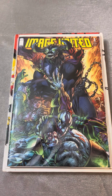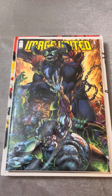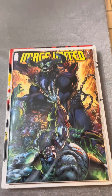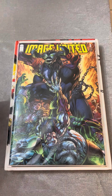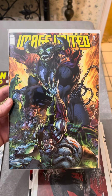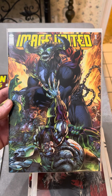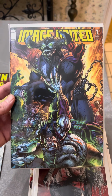Now they did probably 7 or 8 variant covers of this that don't go for anything. This one, on the other hand, does. It seems to go for no less than $75 on almost any given day. It is the Jim Lee variant. It is also the first appearance of Omega Spawn. This was around the time when Spawn was getting to issue 200, and Omega Spawn was a big deal.